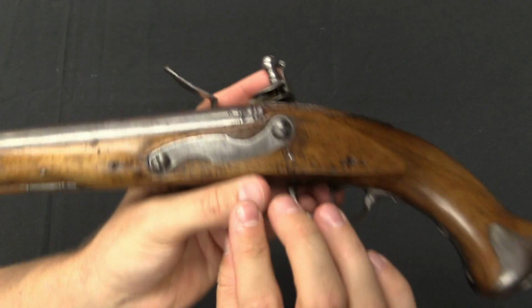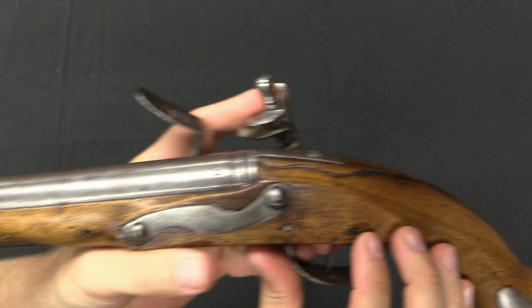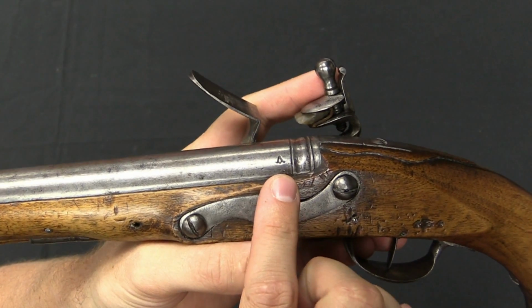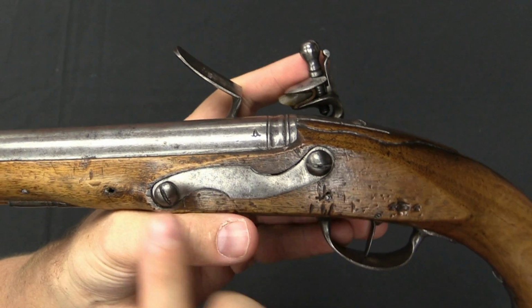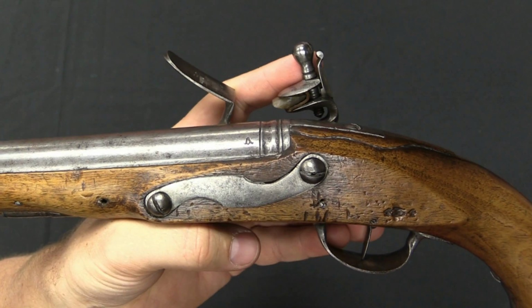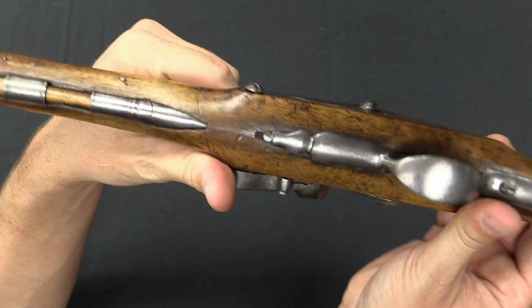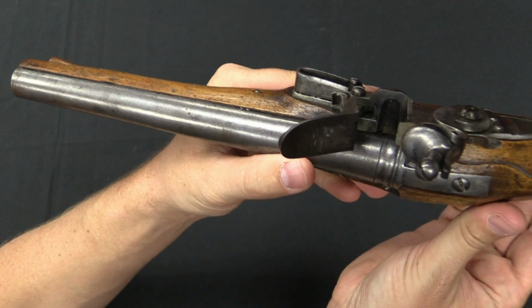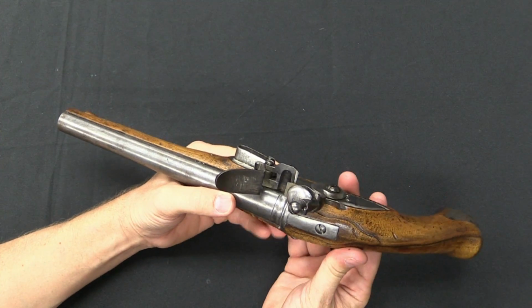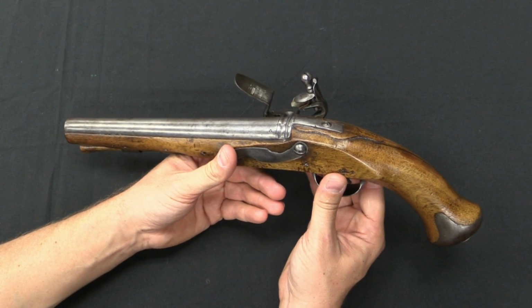The serial number on this is located right here, 434. The inspector's mark is right up here on the barrel. If I understand correctly, there is another copy of that 434 serial number on the underside of the barrel. I'm not going to be the one taking this gun apart to look for that, but there is a picture of it in Rock Island's catalog. Here you go, guys. This is exactly the sort of thing that was used to fight the British out of North America.